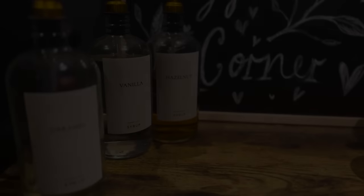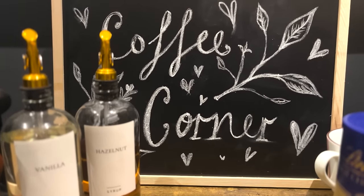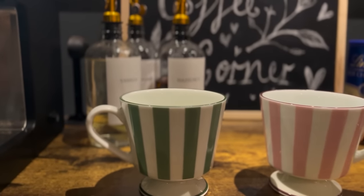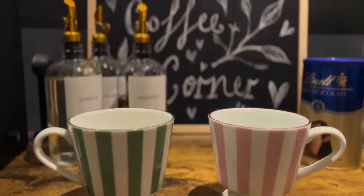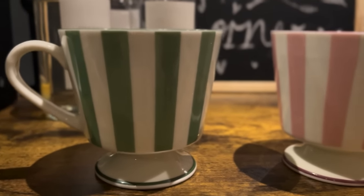Is that with an F? Sign that with a little heart on the end. I'll go hand that into the baristas and you can just wait 2 seconds while they make that for you. So before we make your coffee, can you just choose a mug for me, please? Yeah. We've got this lovely green stripes or this pink stripes. Do either of those appeal to you?